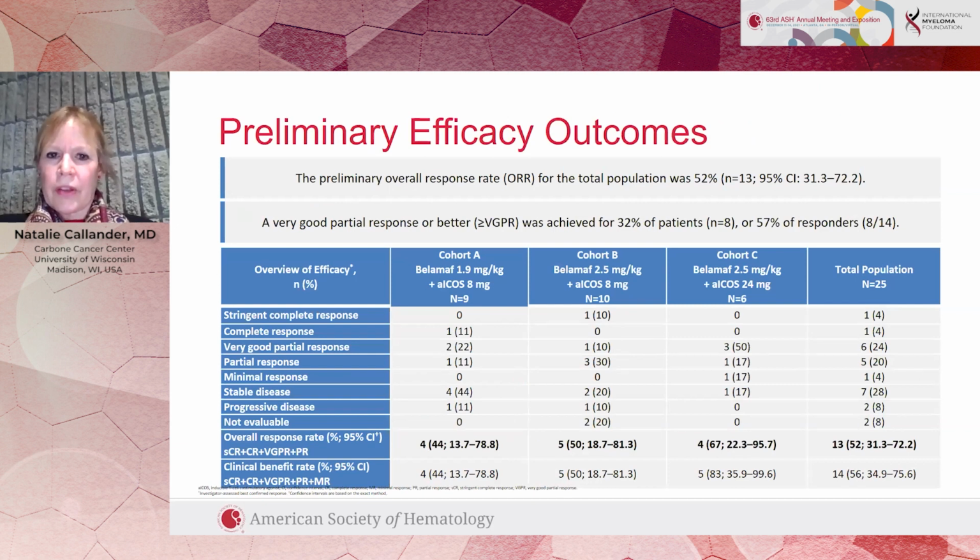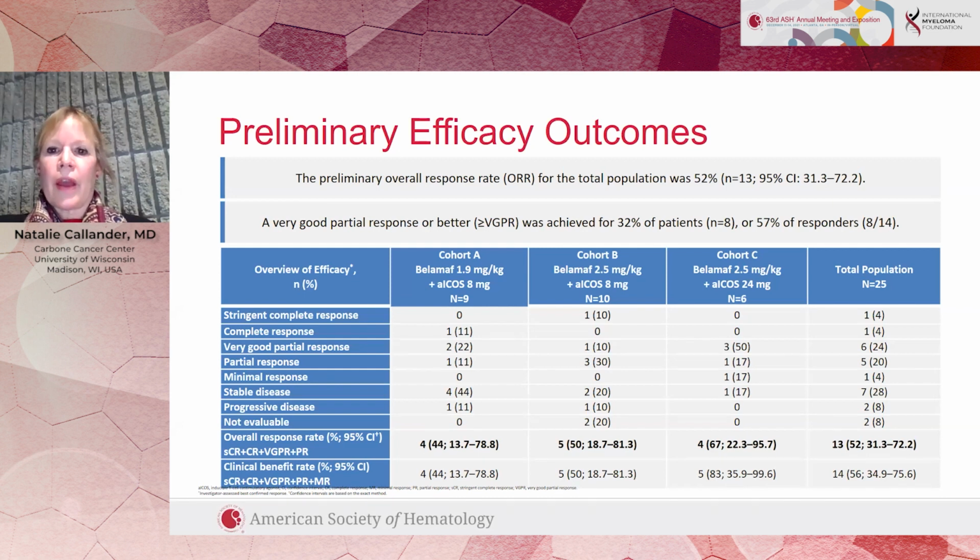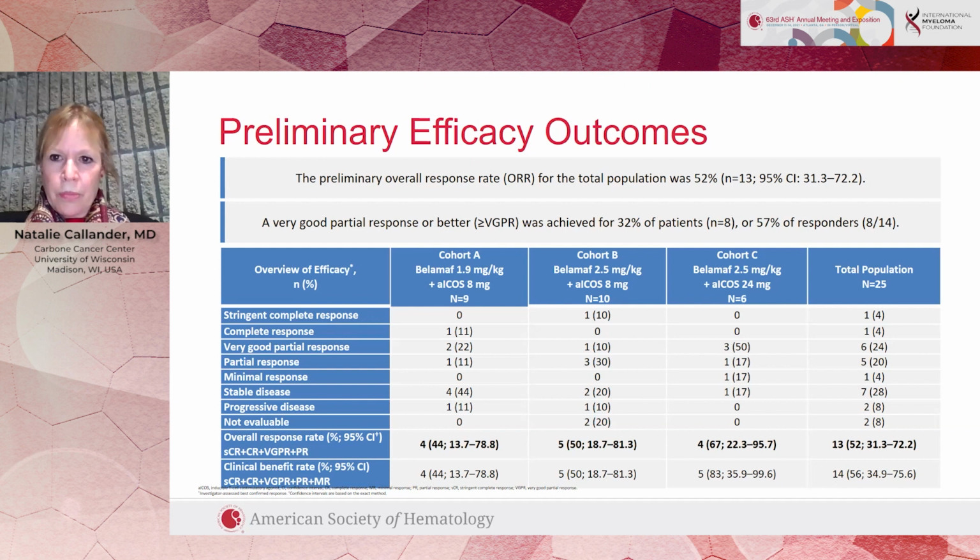So let's look first at the overall outcomes in terms of response rate, meaning at least a partial response. That occurred in 52% of patients, or 13 out of 25. And if you look at the patients who had a VGPR, that is a very good partial response or better, that was 32% of the entire group, or 57% of responders.